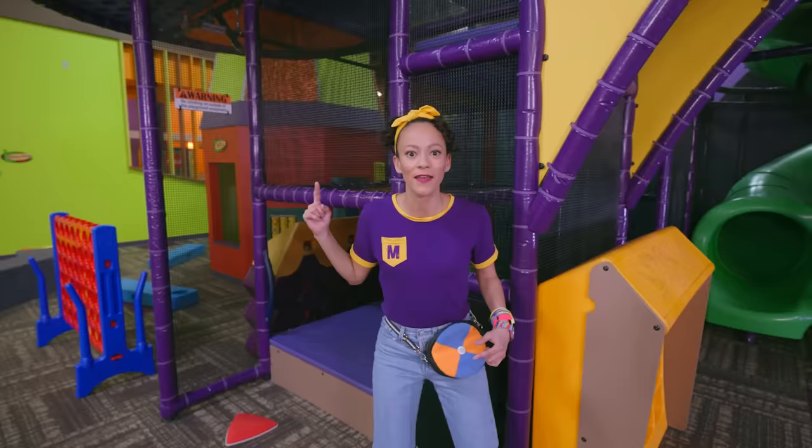Thank you! Okay, now that we've learned all those hip hop moves, do you want to put it into a fun hip hop combo? Yeah! Okay, ready? Let's stand up and dance! Yeah, let's do it! So first we're gonna start with raising the roof. Let's go!